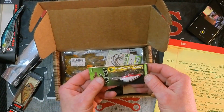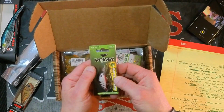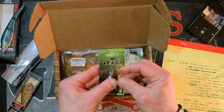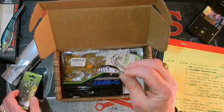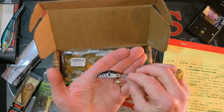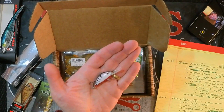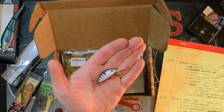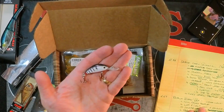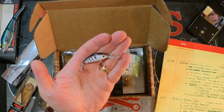Next up is the Vexan Rattlin Wasp, another killer multi-species bait. This is 1/16 of an ounce. The color on this one is Mad Cow. Let's get it out. Just a cute little thing. And again, you can jig this, I imagine. It's kind of an odd way to fish it perhaps, but real finessey, light tackle. And as a matter of fact, whatever research I was able to find, this thing is geared directly towards walleye fishermen.